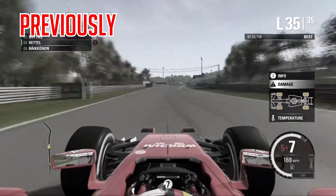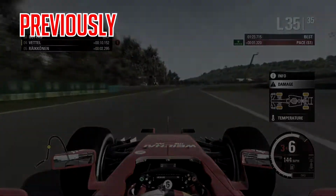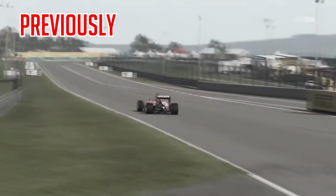One other driver that has been giving Sebastian all sorts of pressure is Kimi Räikkönen, who's been closing over these past few laps as he crosses the line to finish in a disappointing 4th place.